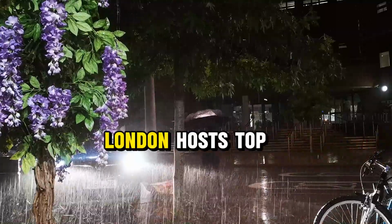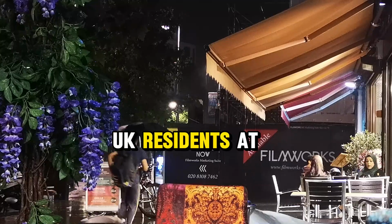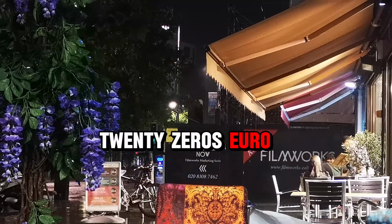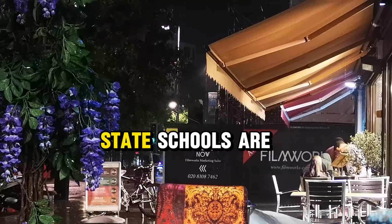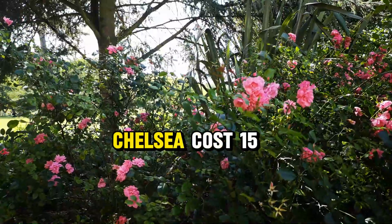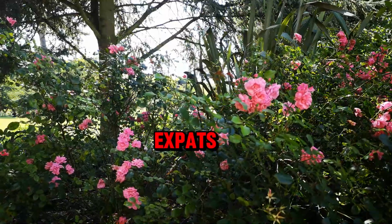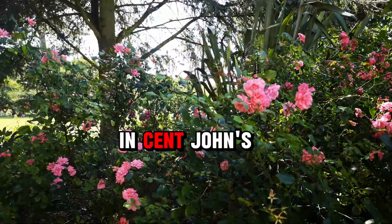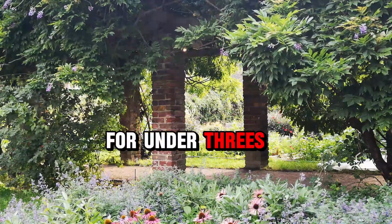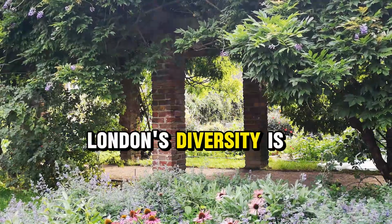Education is another strength. London hosts top universities like University College London and King's College, with tuition for UK residents at $9,250 annually. International students pay €20,000 to €40,000. State schools are free and well-rated in boroughs like Barnet or Richmond, though private schools in areas like Chelsea cost €15,000 to $30,000 yearly. For expats, international schools like the American School in St. John's would cater to global curricula. Childcare is pricey. Full-time nursery for under 3s costs €1,000 to $2,000 monthly.